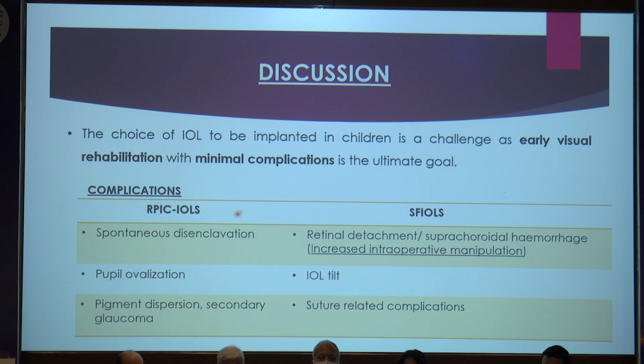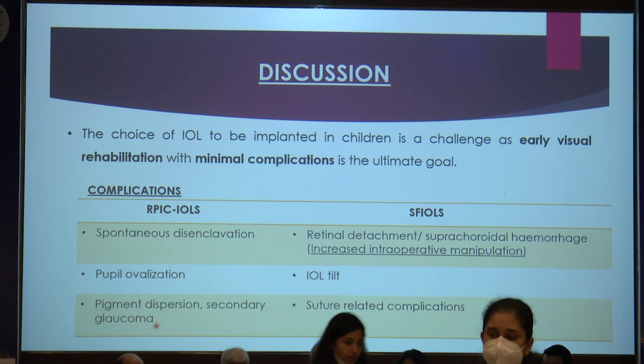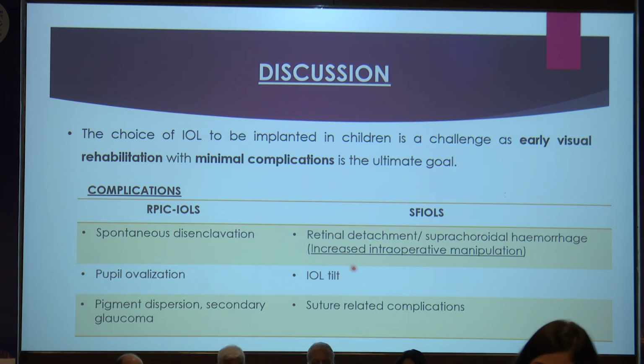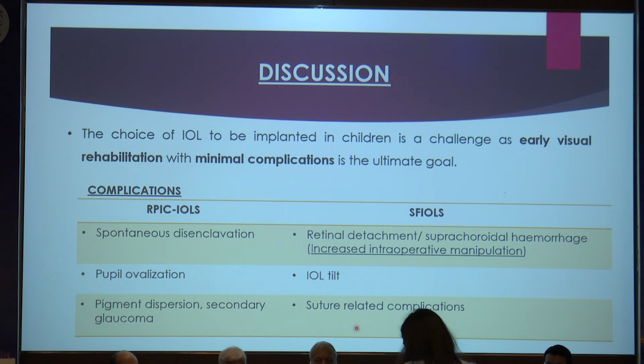So if we compare and contrast retropupillary IOLs and SF-IOLs, retropupillary IOLs are associated with complications like spontaneous disenclavation, pupil ovalization, which is not vision threatening, and in the long term pigment dispersion and secondary glaucoma. On the other hand, SF-IOLs are associated with increased manipulation at the vitreous base, therefore complications like retinal detachment, suprachoroidal hemorrhage. Also, they are associated with suture-related complications like suture breakage, erosion, degradation, leading to long-term IOL dislocations.